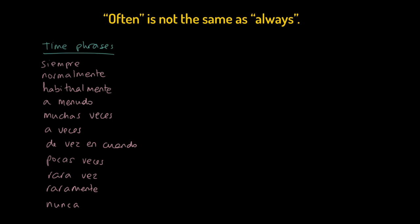Okay? Important to bear in mind as well, these expressions can be combined with others. Like, for example, if I say a menudo, that's not the same as saying muy a menudo, very often. So a menudo is often, muy a menudo would be very often. Or bastante a menudo, quite often. I could use muy and bastante, for example, here as well. Muy de vez en cuando would be very, every so often, okay? It's more rarely than de vez en cuando. I could also say muy pocas veces, very few times, rather than just few times, okay? So do bear in mind these things, and that you have to be precise.